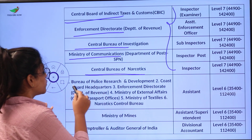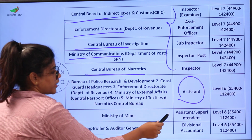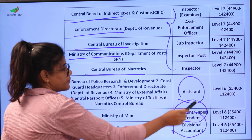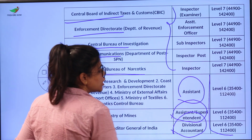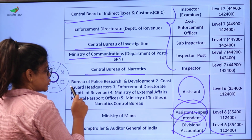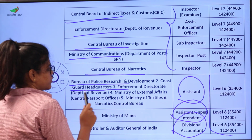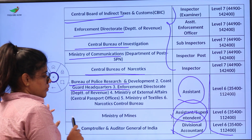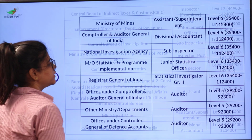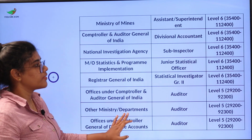And then for the post of Assistant, Assistant Superintendent and Divisional Accountant, you have a pay level of level 6, which starts from 35,400, which falls under the Department of Bureau of Police Research and Development, and for Coast Guard Headquarters, Enforcement Directorate, then for Ministry of Mines, Comptroller and Auditor General of India. Then these are the rest of the departments, posts and pay levels.